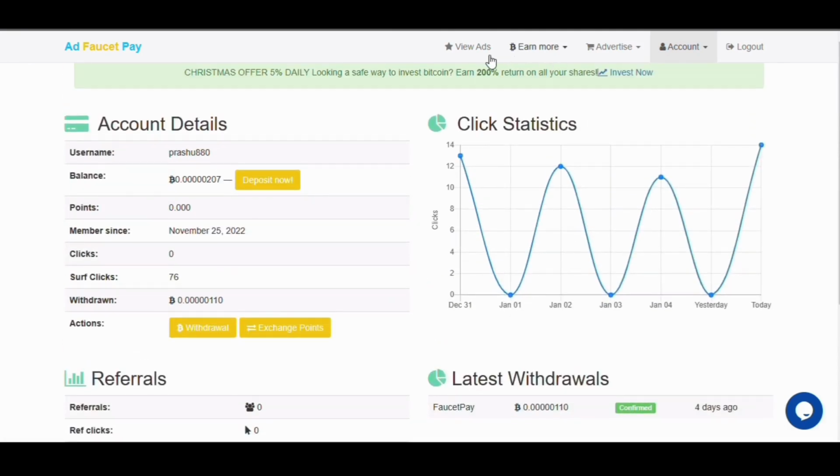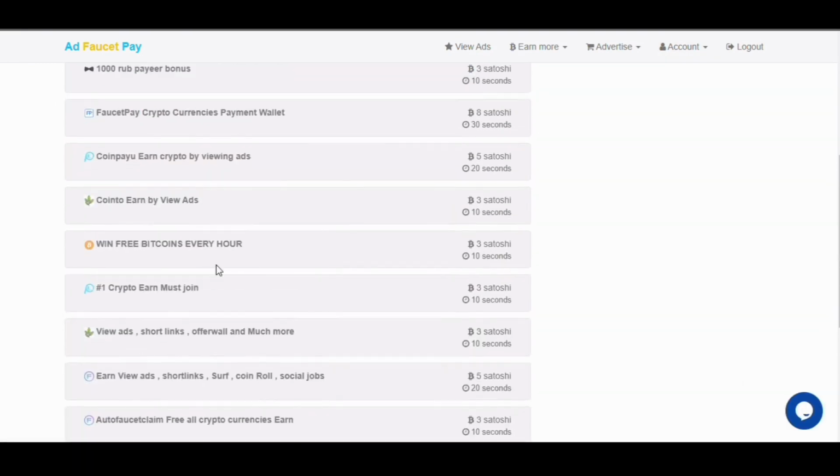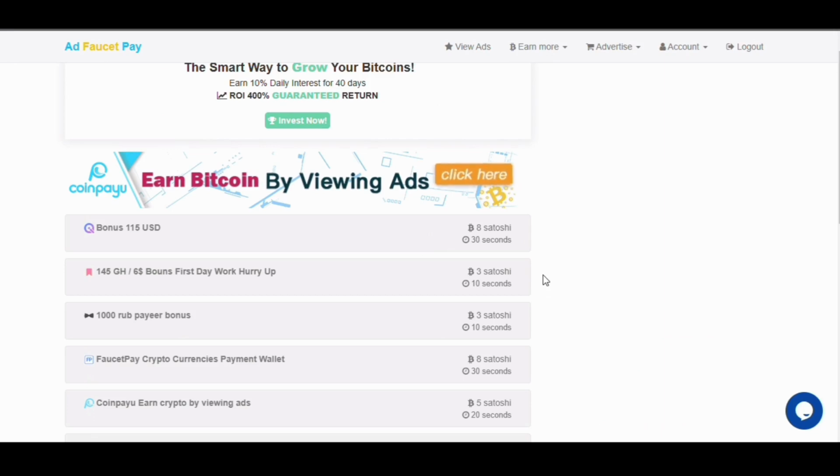So there are three options on this website for earning. First is view ads. Most of the users use it. View ads is very simple and easy to use. Just click on any of the ads. I have already clicked on all of them.